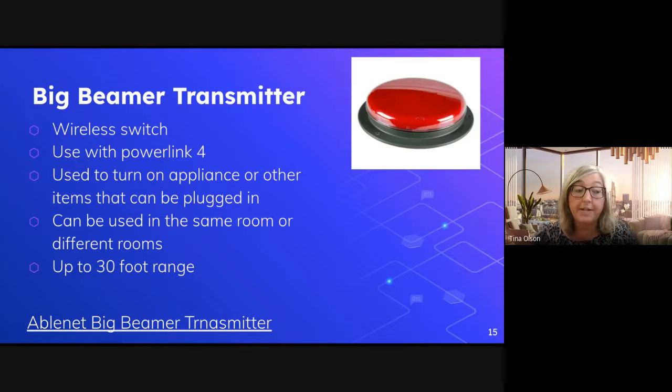It's just a cool device. So you don't have the cords with a student in a wheelchair that has to come around them to be able to activate the switch. It works great with some job skills, like with a shredder, a paper folder machine we've used it before with, and a heavy duty scissors that you plug in to cut fleece. So just a nice wireless button, but you have to have the PowerLink 4 to make it work. And I guess it was 30 feet range.